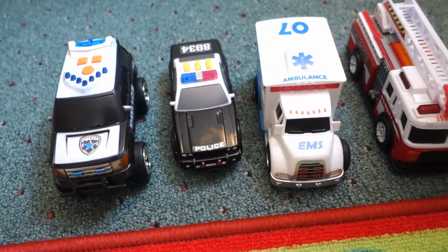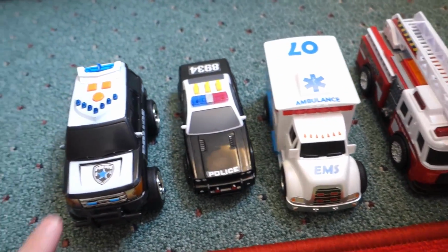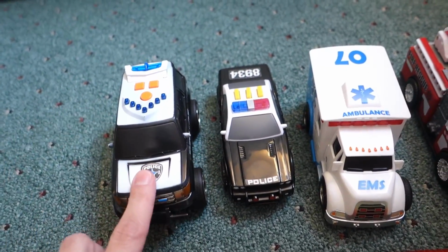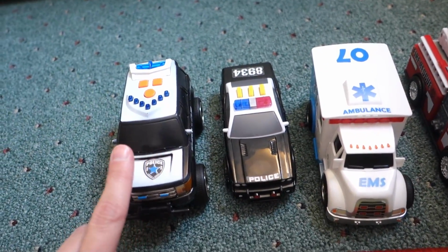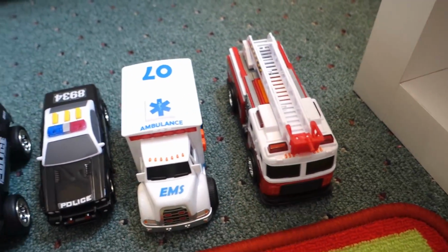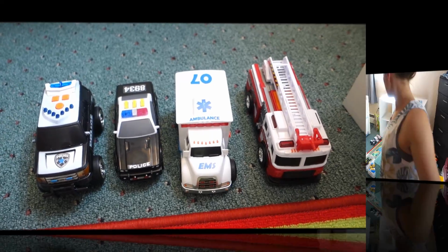And then these four are the ones I'm gonna let him have out for right now. This one he just got the other day. These are all kind of the same. I think the same company makes these. He found them at Target. But we have a police SUV, a police car, an ambulance, and a fire truck. So those are the ones that I'm gonna leave out for him.